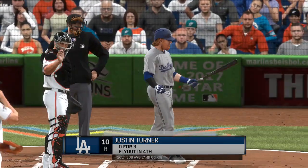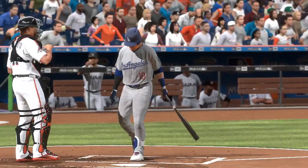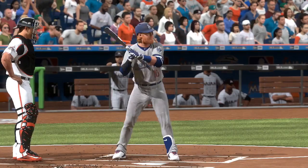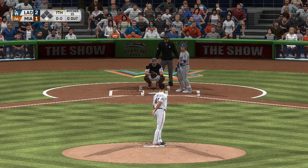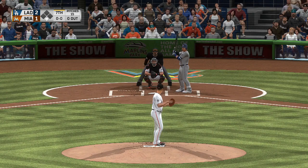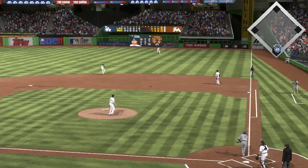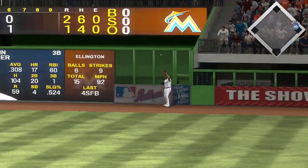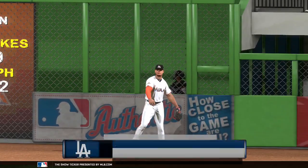Ready for another chance? Justin Turner. He'll lead it off here as we begin inning number 7. First pitch of the at-bat on its way. There's a swing and a drive hit well out to right field. Stanton ranging back, and he tracks it down. Nice play for the first out.